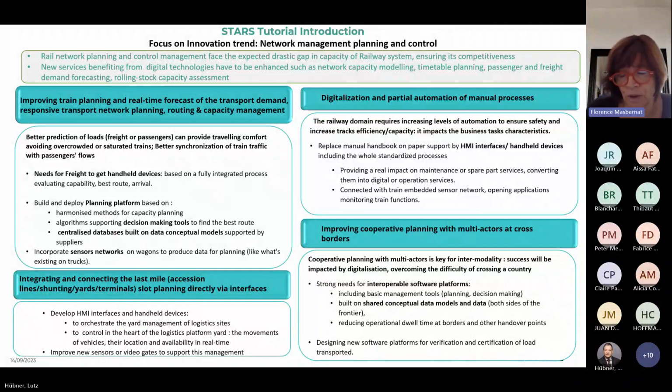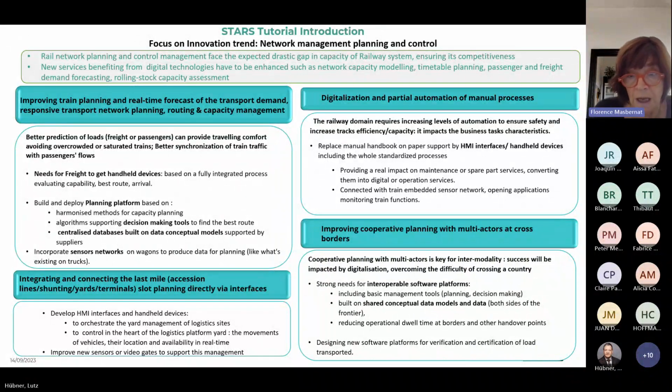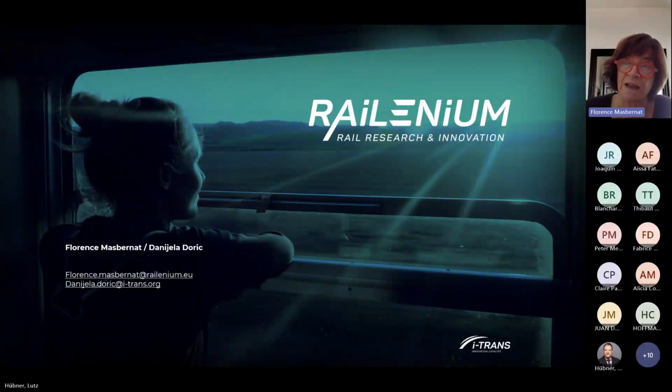At the end, another important topic will be to organize the cooperation planning between all the multi-actors, especially at cross borders. And this will also involve digital tools like interoperable software platforms, and also management tools for planning, decision making, but also sharing data and conceptual data models. And so also at the end, it will be necessary to develop new software platforms to verify and certify the load transported. So it was just to give you a general picture of these trends and the contents in terms of advanced technology. So you can see that it mobilizes, of course, a lot of things like AI algorithms, sensors, IoT, of course, and communication systems, safety, and so on.